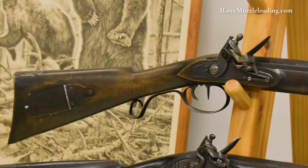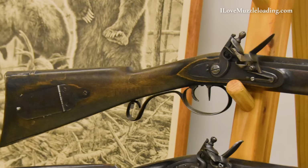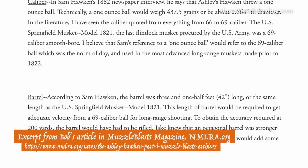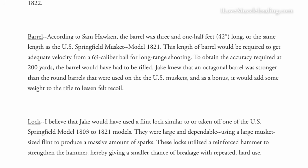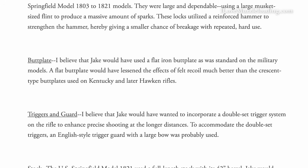So Colonel Ashley, General Ashley, when he went back, once Sam came to St. Louis in 1822, over that winter, 1822-23, he asked Jake and Sam to make him a really big Hawken. And this was called the Big Hawken. Unfortunately, I never saw the original rifle, so this is kind of a rendition of what I thought it looked like. But this is 69 caliber, and it was Flintlock.